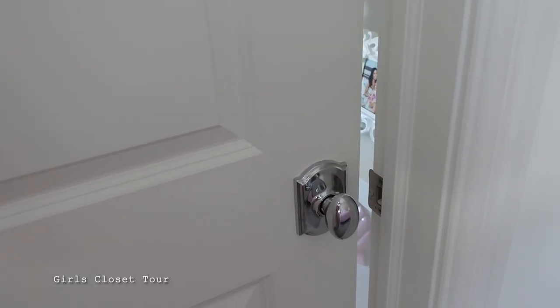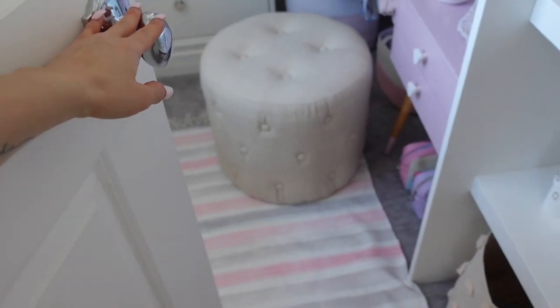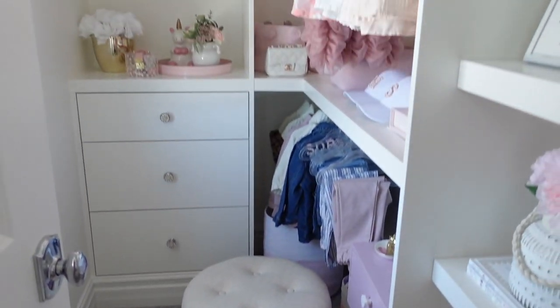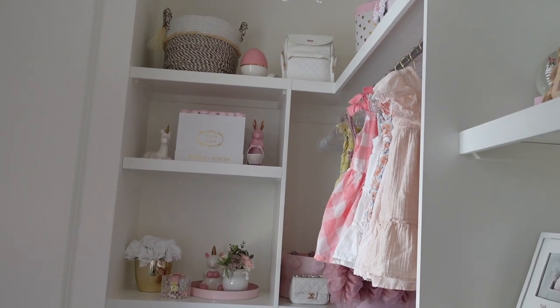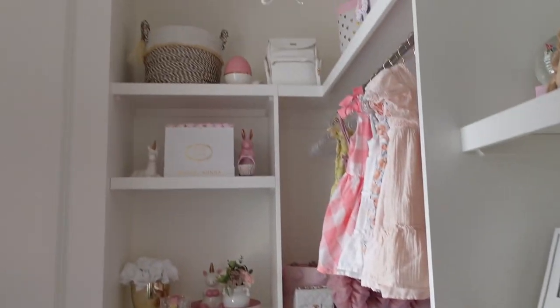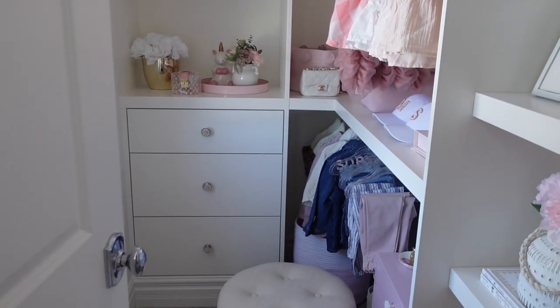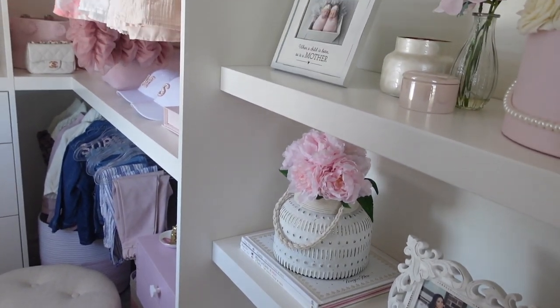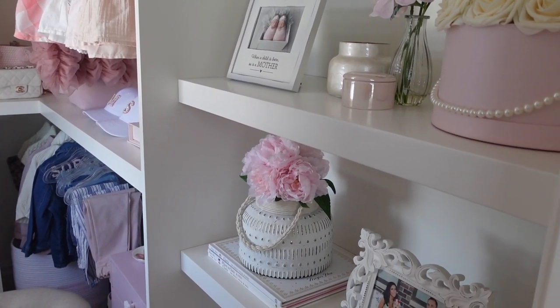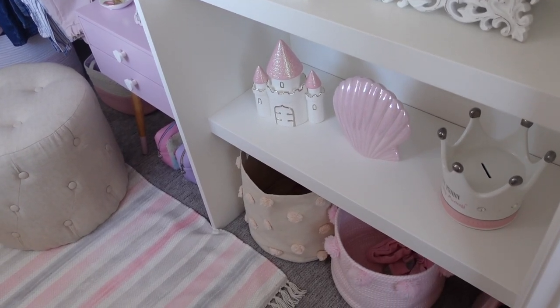All right, so girls' closet tour. Really excited to show you the finished closet because it is long overdue and I've been wanting to get everything organized in here, and I love the way it turned out. The girls love it so much, so I'll insert a little reel from when I revealed their closet to them. That reel was 20 seconds. It took me like 6 hours to do, but that's okay, and it was well worth it.